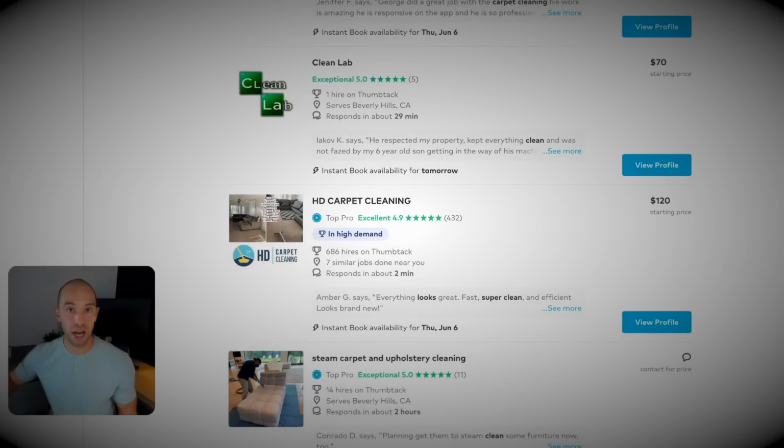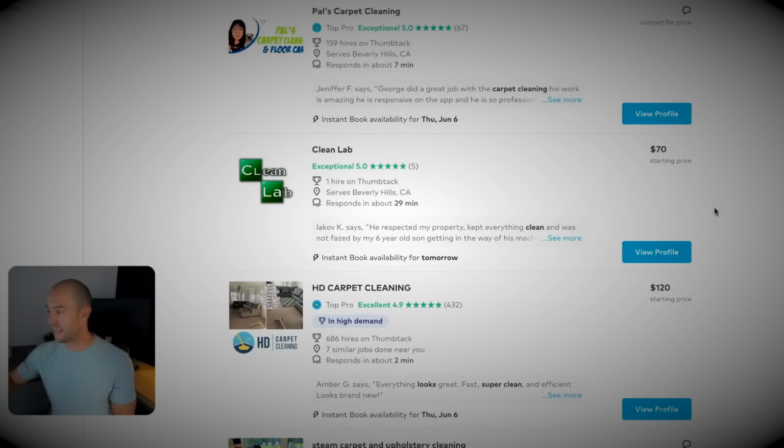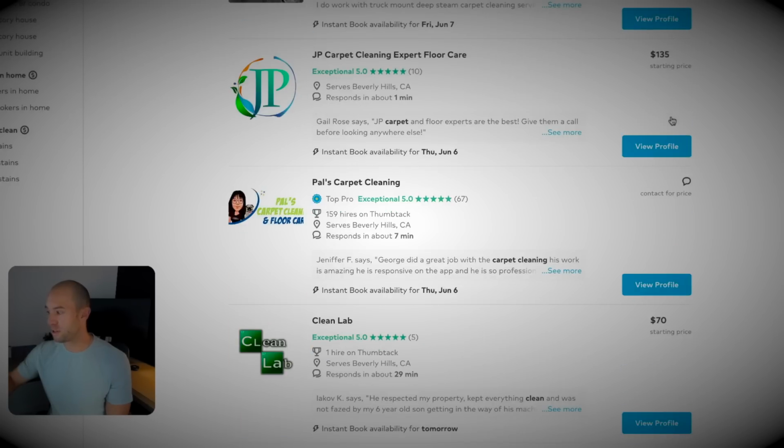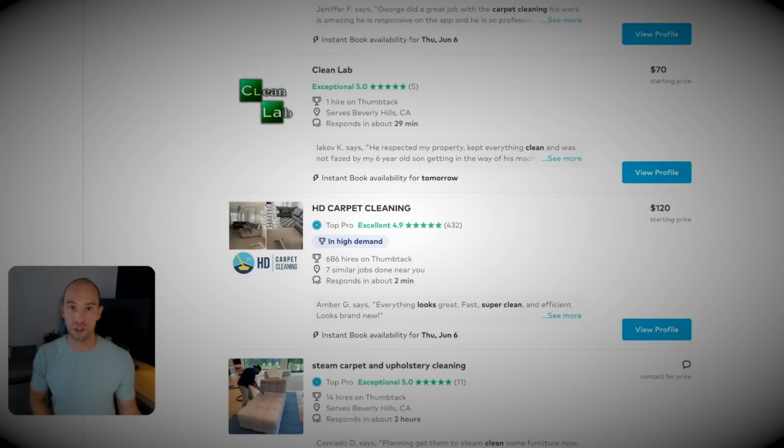So that means they've done jobs that people like, but they only have 5 reviews, meaning they're not getting as many jobs as other people. They're also starting at $70, which is less than some of their other competitors, meaning there's going to be more room for margin for you if they're on the lower end of price. So reach out to CleanLab and say, hey, I just started a carpet cleaning business in the area. I have more business right now than I know what to do with. If I sent you guys some jobs, would you be up for doing some of them for me?